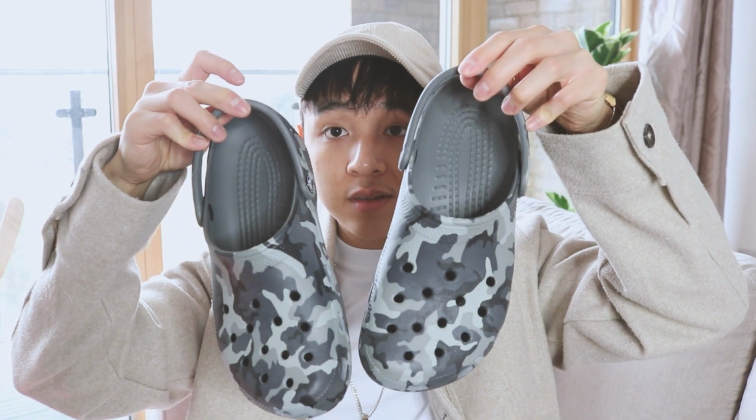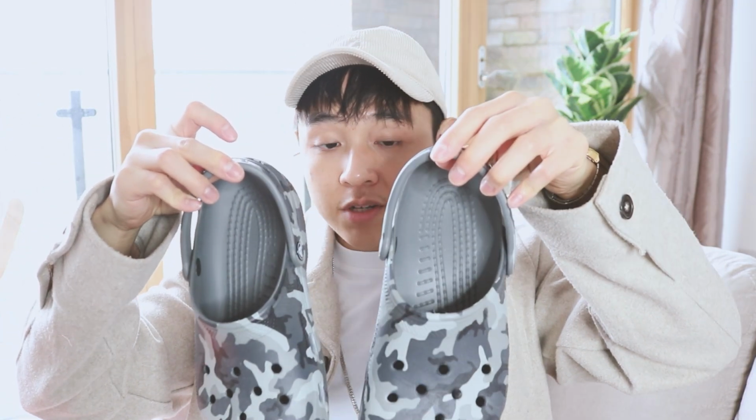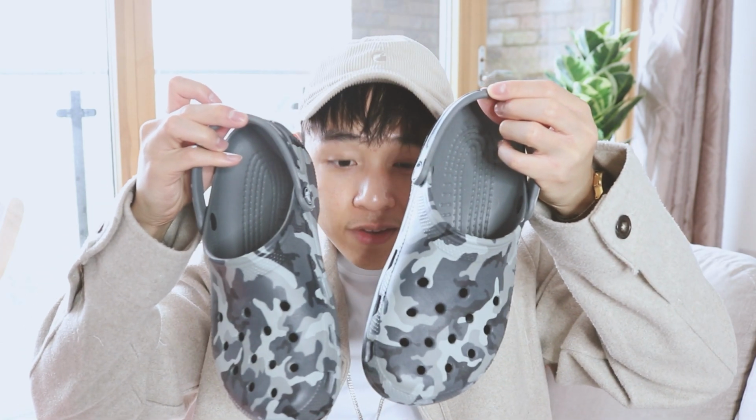So the next set of shoes aren't really for styling per se, but I own them as part of my collection because of everyday use. I know people might hate these, but they are Crocs. I was gifted them for Christmas, and you can hate on them, but they're comfy. And you can't deny that.